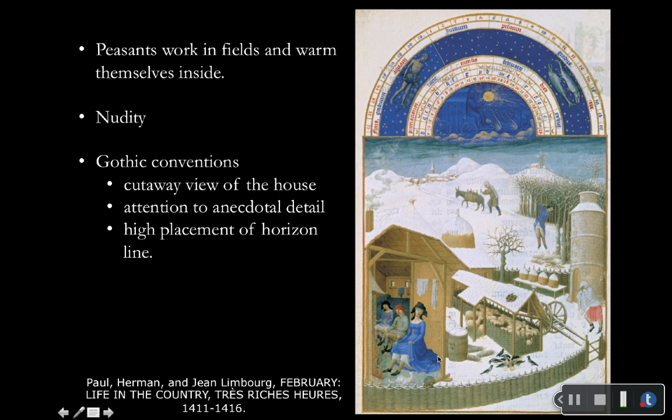And so that's actually very common that you'd have nudity. In this context, it wasn't really seen as much of a big deal. Here you also have very Gothic conventions. Peasants are working in the fields, but then we have the cutaway view of the house, right? We know that this wouldn't actually be an open space, but rather this is a cutaway vision of the house. So we have the one wall removed so that we can actually look inside and see the figures.